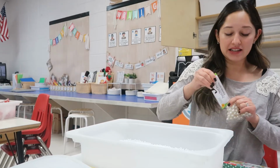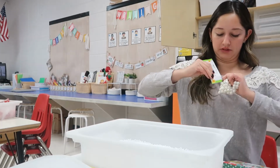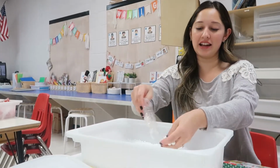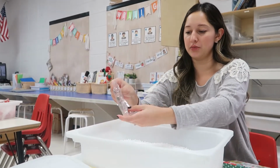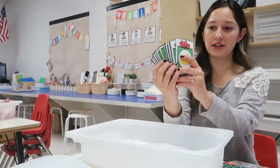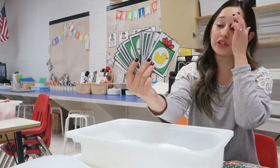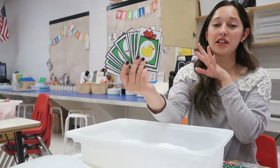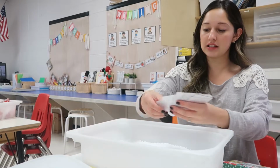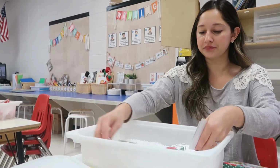And I also got these little faux pearl beads just to add snow in here. I'm placing these task cards in here, and what they're doing is they're gonna find the card and then they have to tell me what the middle vowel sound is. So I'm just gonna scatter them in here.